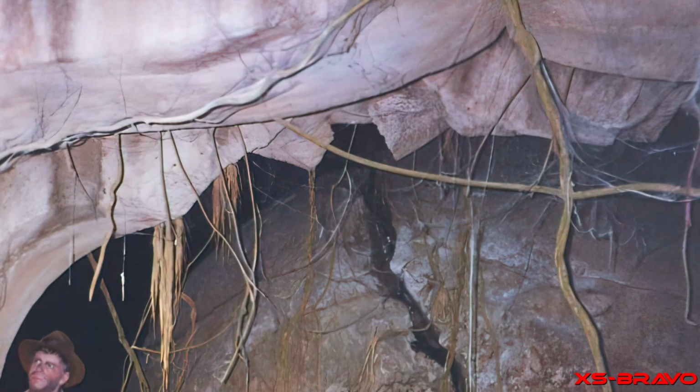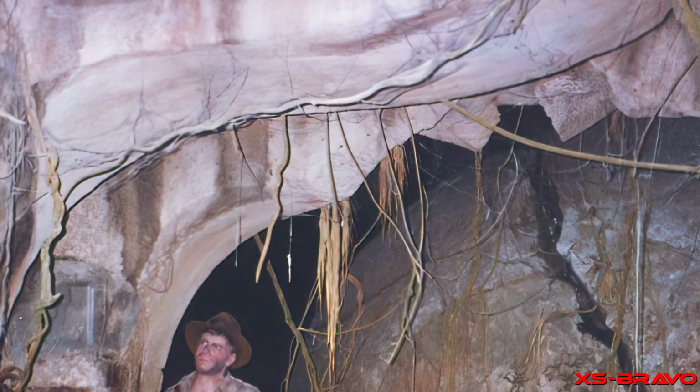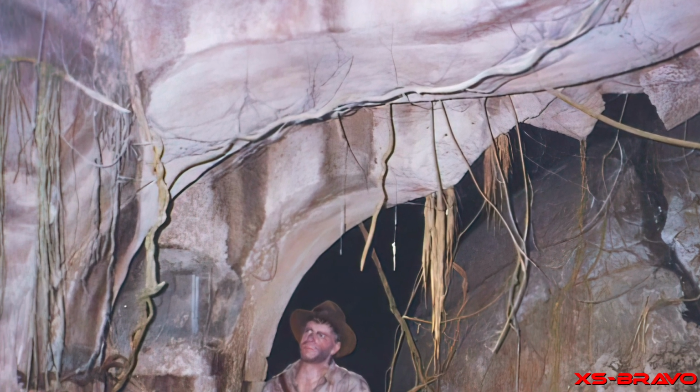Now let's jump to where Indy is next to the broken boulder. I believe this was only for the first year, for 1985. As you guys can see in this photo, there were a lot of spider webs everywhere here. I don't think anyone's ever seen this. I don't think anyone's ever noticed it.